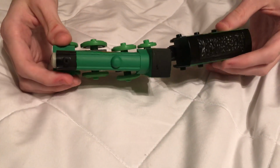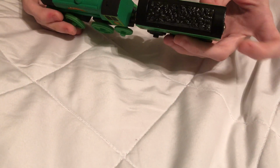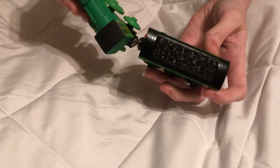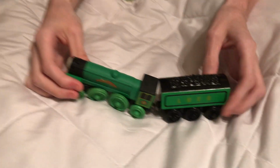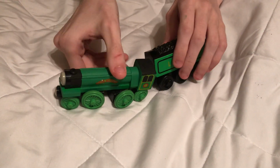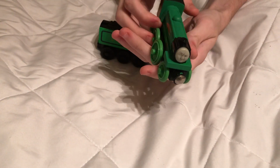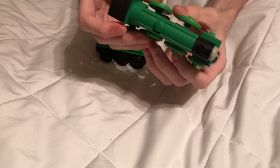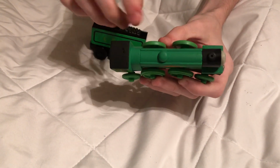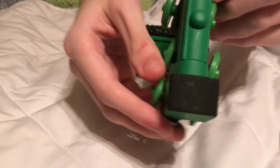Though his model is kind of interesting. Now, sadly, I wasn't able to get his second tender, though I still am kind of happy that I have this guy. You don't know how long I've been wanting to get this guy. I do think that he's really nice. He's got these 2 big wheels here and 2 small wheels on the front and back. I mean, he is kind of interesting, though his face isn't entirely accurate to Scotsman.